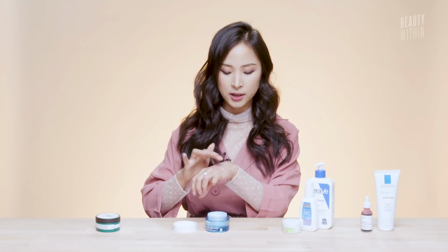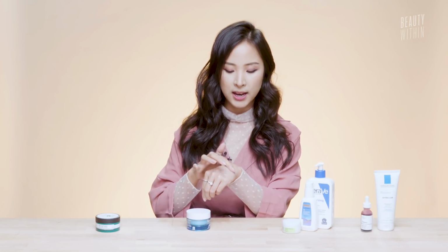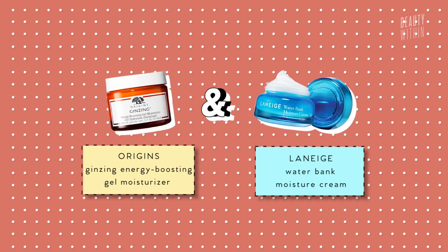And then when you put it on, compared to the gel version of this, it's a little bit tackier and a little bit stickier, which means that for dry skin people, it works. So I would recommend, if you guys aren't too sensitive in the winter, you can definitely try this one. I find it's really similar to Laneige Gel Bank Cream or the Origins Ginseng Boost one, the orange one that I have.